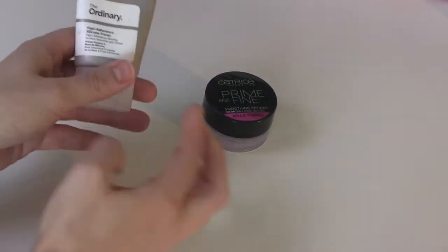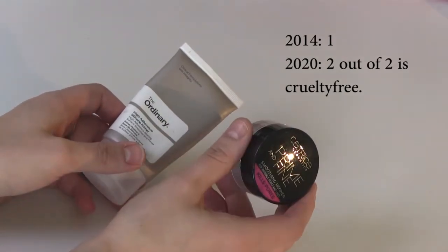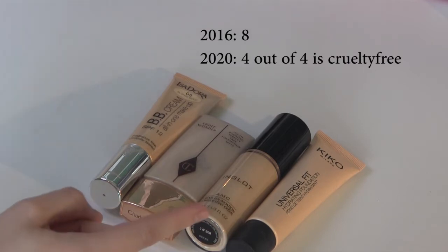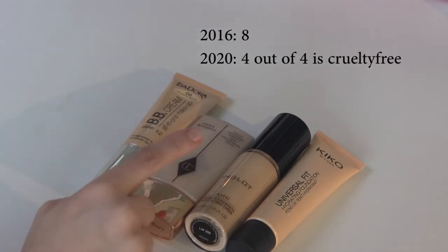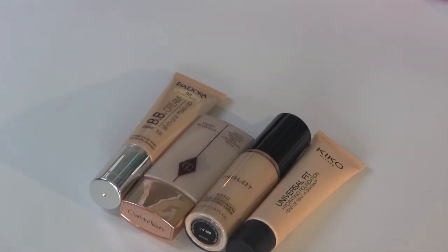And then I'm left with 2 primers. Catrice is cruelty-free, and so is The Ordinary. Foundations, I have 4 foundations. All of them are cruelty-free. Kiko, Inglot, as far as that's how I feel, Charlotte Tilbury, and Isadora. So 4 out of 4 is cruelty-free, which is great.